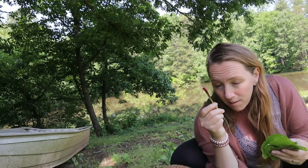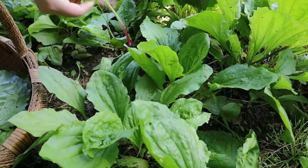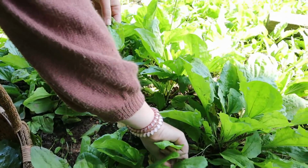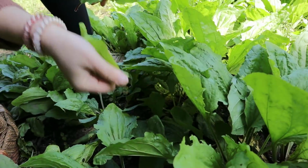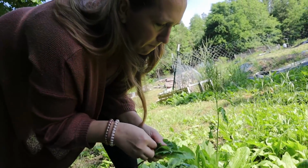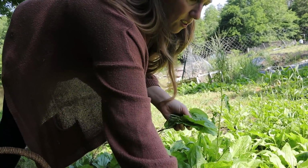Whenever you're harvesting your plantain or any other herb, you want to get the leaves that look the best. You don't want ones that are wilted or that just don't look good. So you want to get the ones that look healthy. You don't need any special equipment. You just pick it just like that.